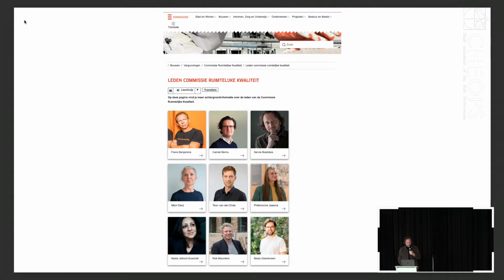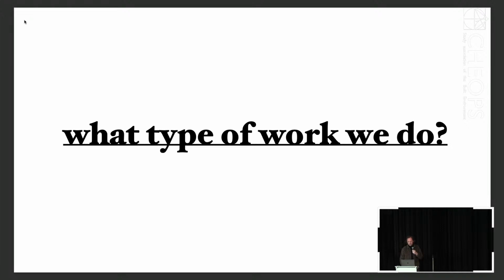Then there is what we call Commissie Ruimtelijke Kwaliteit, or Commission Spatial Quality. That's the beauty committee. We also do that here in Eindhoven, which means that we are advising on all the bigger projects that are built here. So we help the architects, the builders and the investors to make the projects better, not only aesthetically, but sometimes also on the social or sustainable level.